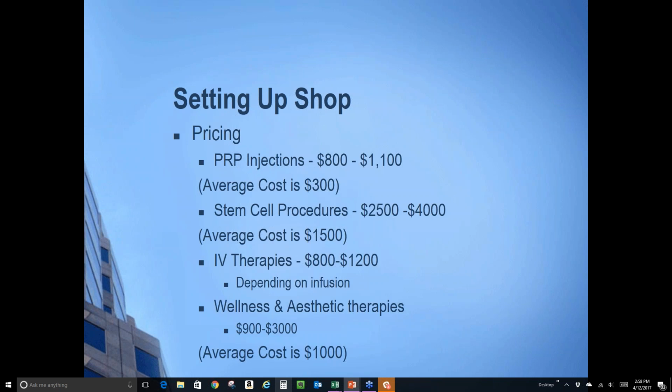Setting up shop, we want to talk about pricing here. This is where a lot of doctors are always asking, Christy, how do I price these things out? Well, the average market can bear for PRP injections, and when I'm talking about this, I mean joint injections, tendon injections, maybe the aesthetic facials, which actually falls in kind of down here. Those therapies are priced between $800 and $1,100 pretty effectively, and you're going to see some on both ends of the spectrum, but this is kind of the average in here.